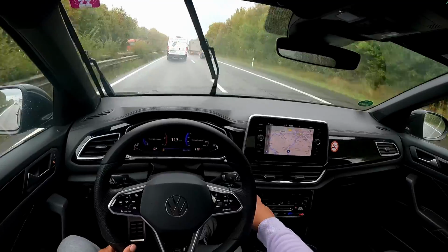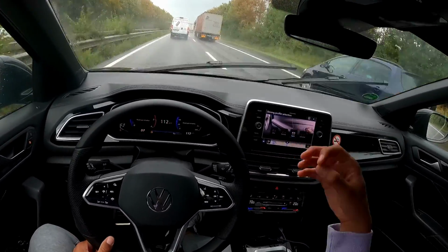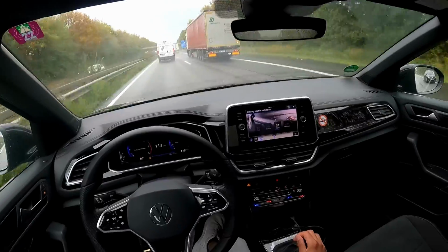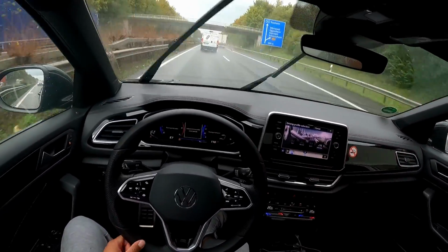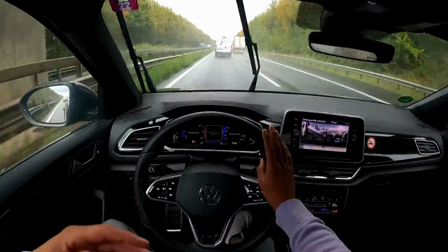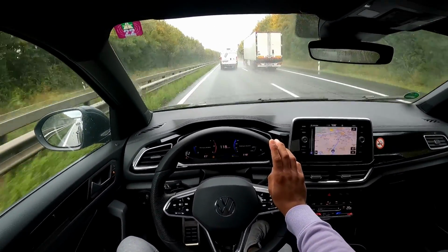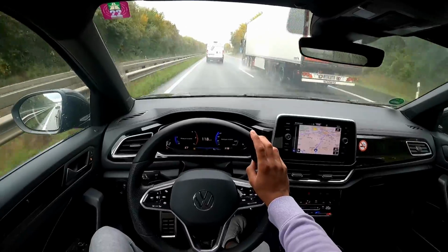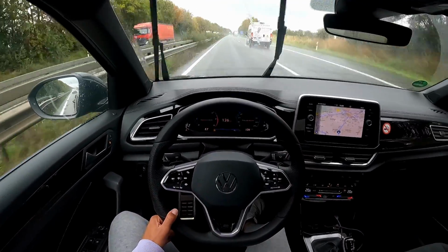But the engine, while it feels better than it did in the Karoq, it's still not fast. It definitely doesn't feel fast, especially above 140, 150 kilometers an hour. It really does start to taper off. And also, this is still a little wannabe SUV, so it's really nothing that sporty. Now, I did like the T-Roc R. I've driven that one as well. So the real R version with like 300 PS, that thing is fun.